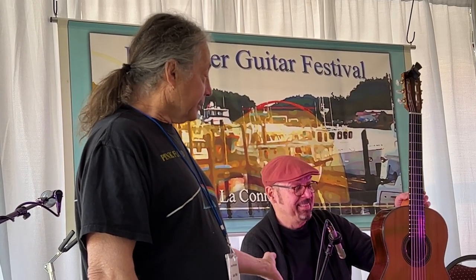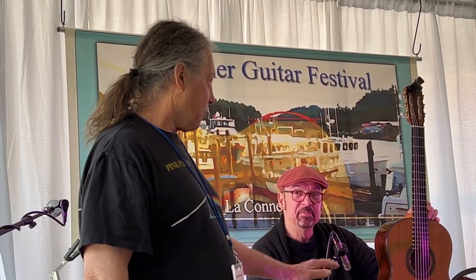Although I use some different woods than Hauser did, it works. And then of course Dieter's a great musician and he makes everything sound good. But he's playing a jazz style on the instrument. And it's a classical guitar, but it just shows you what different things can be played on it. So I lowered the action a little bit for his style.